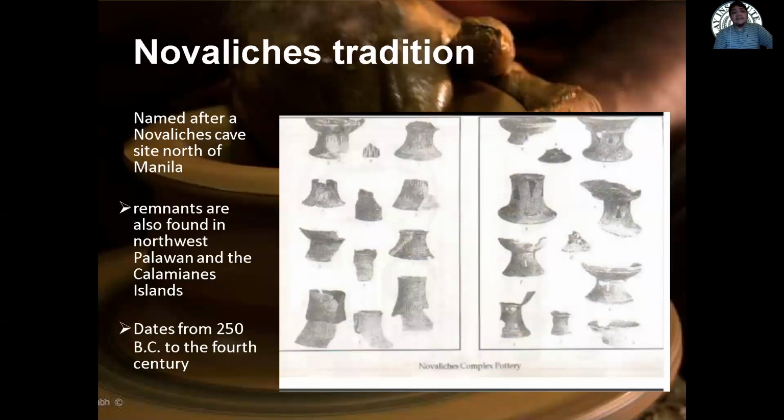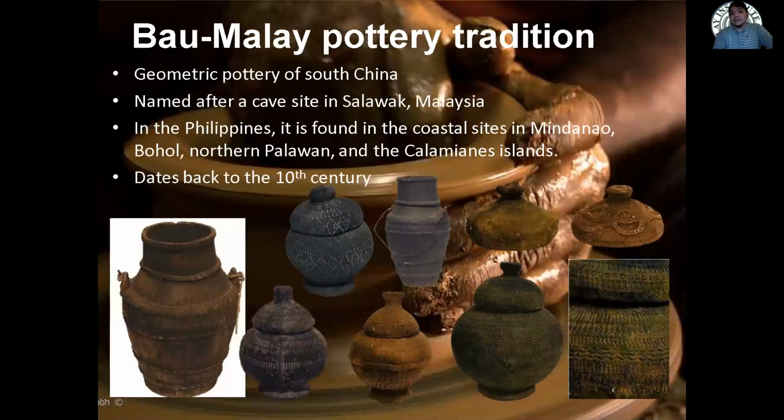And then the Novaliches tradition. Remnants are also found in Northwest Palawan, like the Tabon and Calamianes Island. It is named after the Novaliches cave site north of Manila, in Quezon City. It dates from 250 BC to the 4th century.